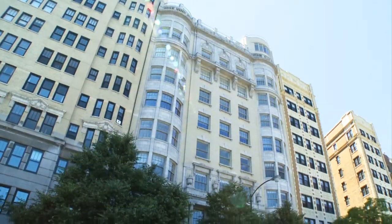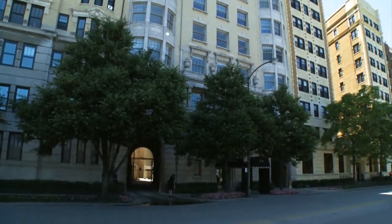This beautiful facade pales by comparison to the unbelievable view of Belmont Harbor and then the fantastic interior, both the vintage bones of the place and the decoration that's been done by the seller. Let's go on in and see a really remarkable place with some spectacular views.